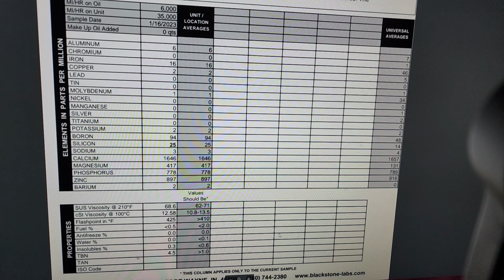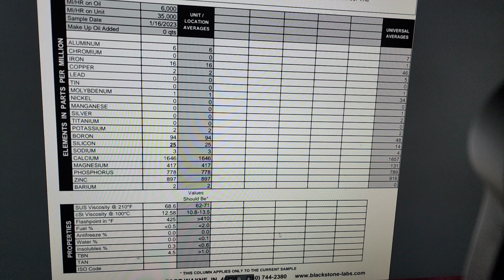Now, this is my opinion on the matter. I am not recommending anybody follow what I am doing. I'm just giving you the thoughts and theories behind my professional opinion and what I'm doing with my truck. So, engineers. A lot of people like to harp on, well, the engineer chose this oil to work on the truck, and this is the oil that should be used.